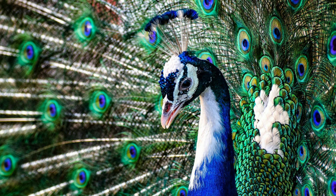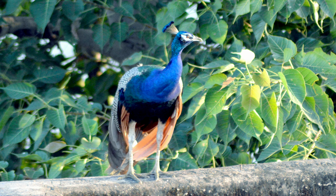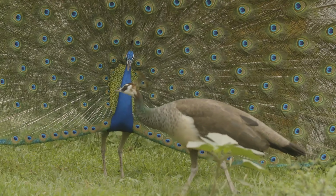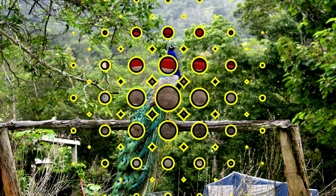Peafowl belong to the pheasant family, Phasianidae. The three genera are Pavo cristatus, the Indian or blue peacock, Pavo muticus, the Java or green peafowl, and Afropavo congensis, the African peafowl or emblu. There are also subspecies of green peafowl. The male green peafowl and female Indian peafowl can mate to produce a fertile hybrid called a spalding.